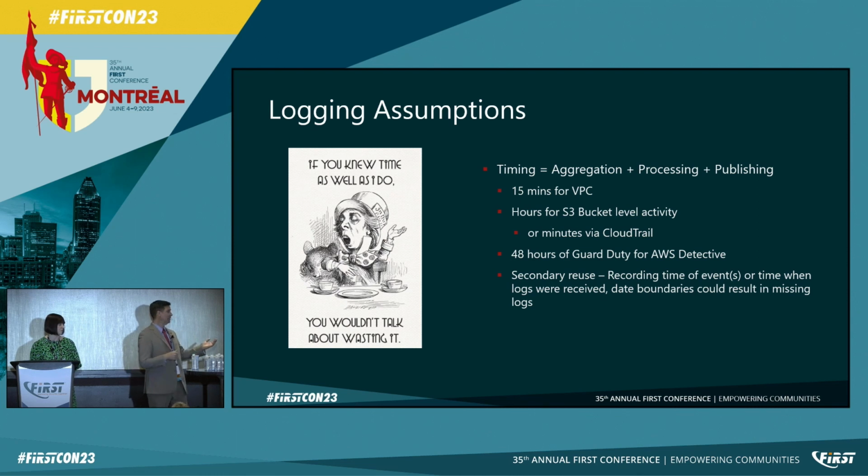But there are some gotchas, like for example, if you wanted to use AWS Detective, you need to have 48 hours of GuardDuty, right? So some things you gotta pay attention to and your assumptions of what you're gonna go do.